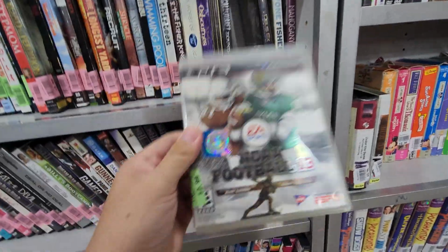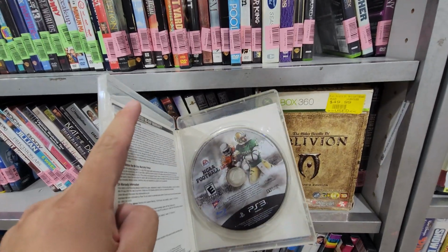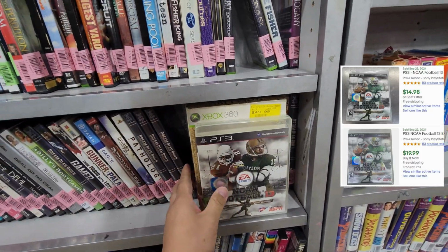And then lastly, we just have this NCAA 13. This one did go down too, I think. It used to be around like $20 in value, but now it's going for closer to like 15. And for $3, may consider this one as well.